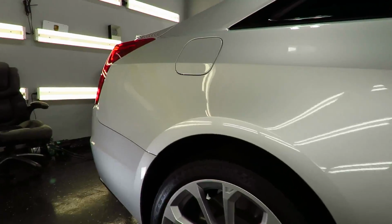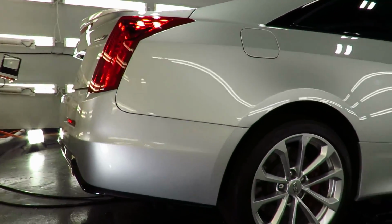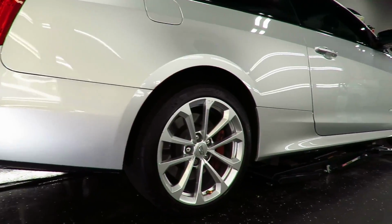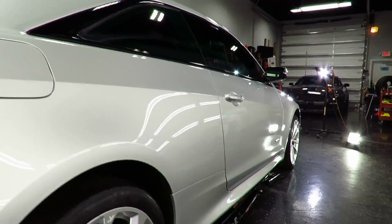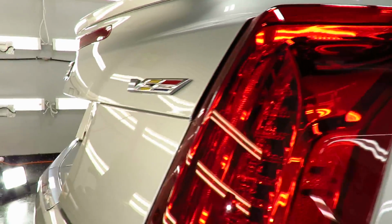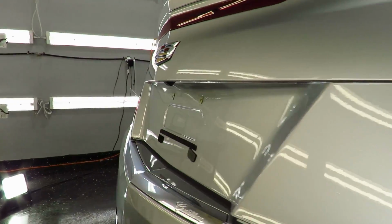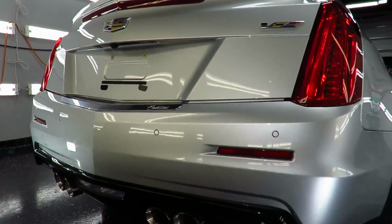The wheels were also removed, completely cleaned up, prepped, and then ceramic coated, as well as the calipers. The interior was left alone, just a regular cleaning. And then the windshield also got ceramic coated. The car's in really, really good condition.